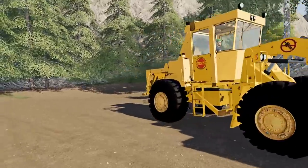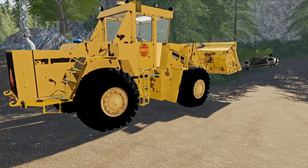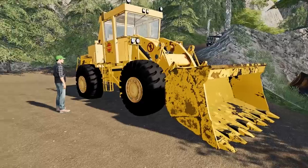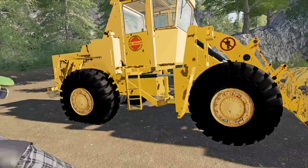Okay, so we got to haul this with our F450s. My gosh, dude, this is a lot of weight. This has got to be 35,000 pounds or something. Yeah, let her warm up a little bit. Yeah, I probably should have. I just wanted to get out of there.